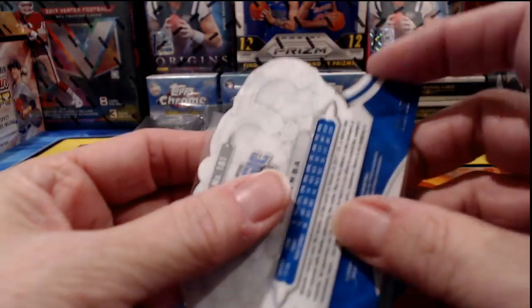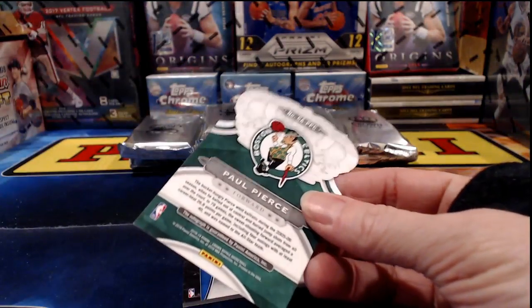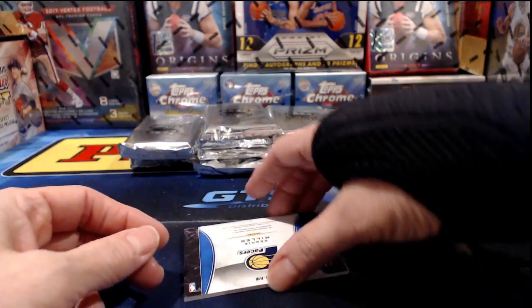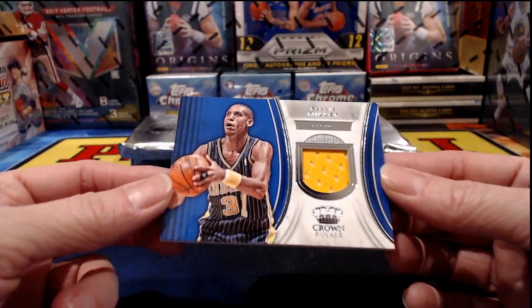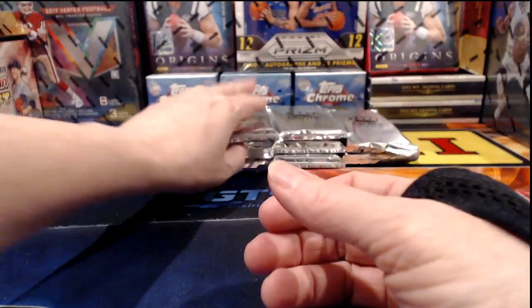Mo Bamba has a habit of kind of following me around. I pull him a lot. I don't know why he comes out for me as much as he does, but he definitely does. Paul Pierce, there's a nice one for the Celtics, numbered to 40. We'll throw back. Pacers hit with Reggie Miller, speaking of throwbacks. And that appears to be, did it say game worn? I think it did. Yeah, game worn. So cool. Got a little Reggie Miller DNA on that for you if you have the Pacers tonight.